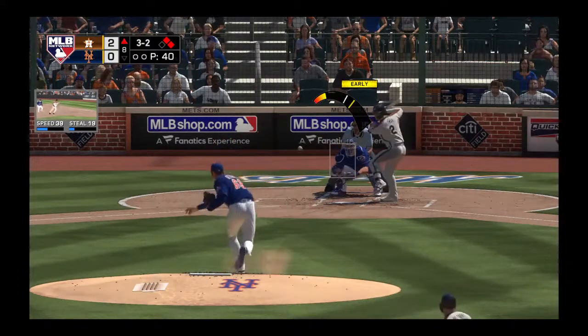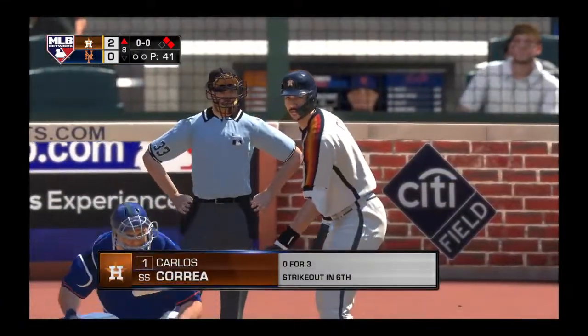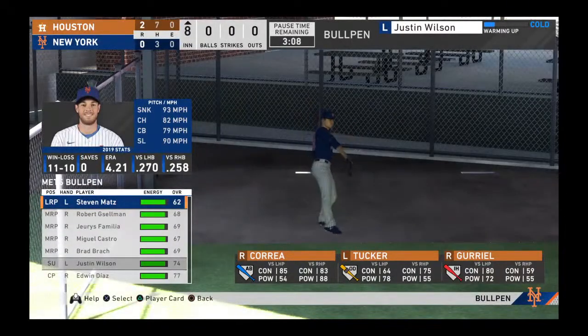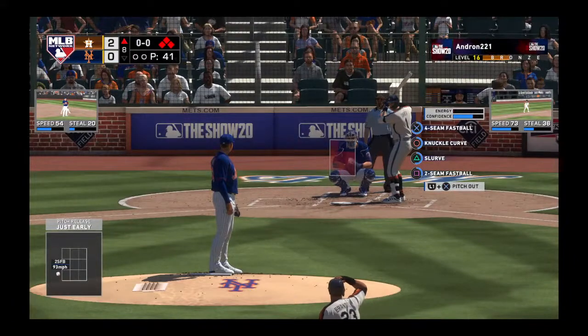Another payoff pitch. And he lays off there, ball 4. So back-to-back walks have him in business here with nobody out. The bat, number 1. Shortstop, Carlos Correa.